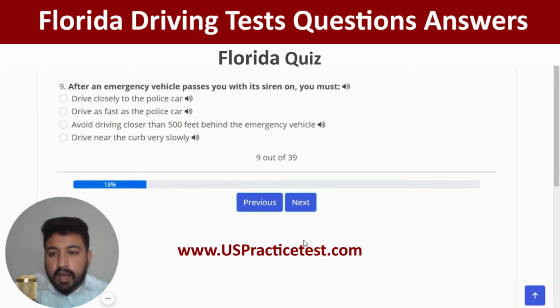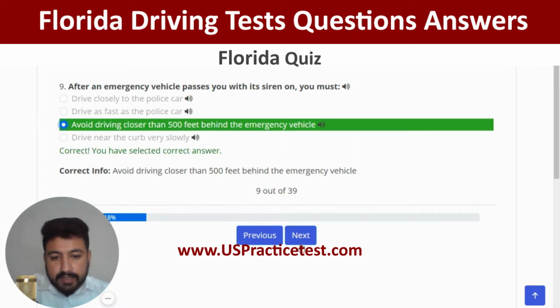Correct? And next. After an emergency vehicle passes you with its siren on, you must. So the right answer of ninth question is avoid driving closer than 500 feet behind the emergency vehicle. So, third option. And next.